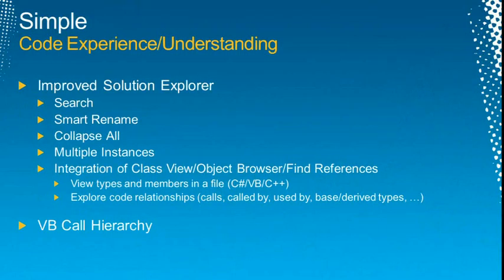So we talked about a few things today. I'm going to just fly through this part really quickly. We talked about the improved Solution Explorer. You saw search. You guys saw smart rename, collapse all, multiple instances, and the integration of a bunch of tool windows into a single tool window. Class view, object browser, find all references. We have navigate to support and a few other ones as well.